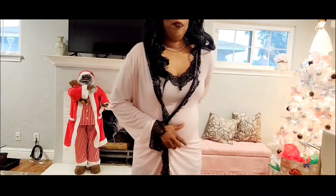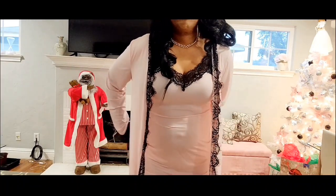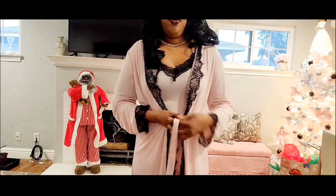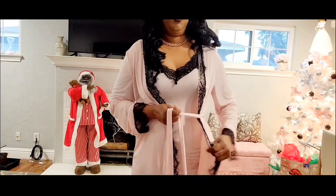Hang on, I don't want to be too sexy, I get in trouble. I'm not used to my daughter getting mad. Okay. This is cute. My daughter's in her candy. All right, look. I like it.